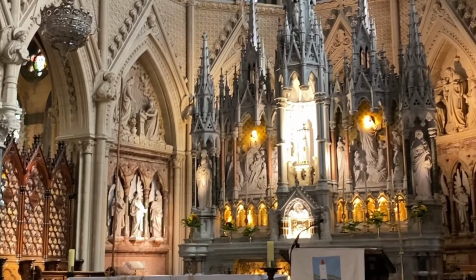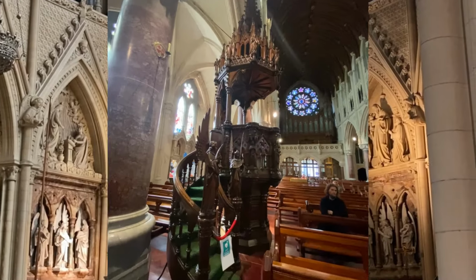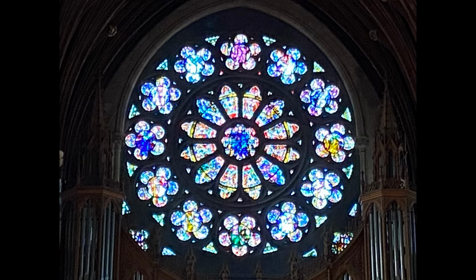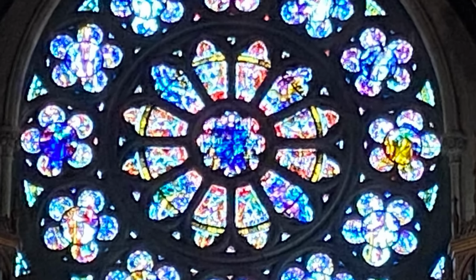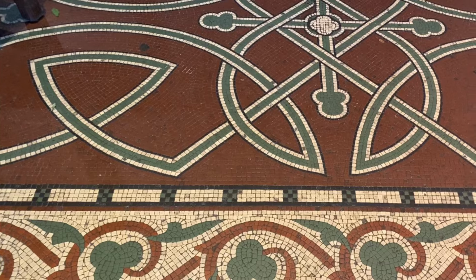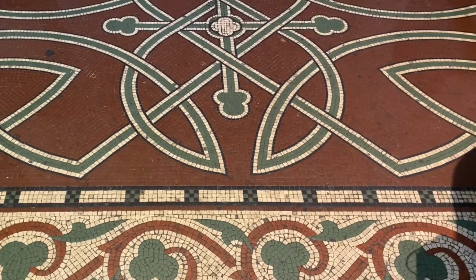It is. The inside of the church was absolutely stunning. There was a lot of statuary, beautiful woodwork, amazing stained glass. There was a rosette window in stained glass. There was mosaic tile work that was in Celtic designs. It was just a beautiful church, and it is an active parish.